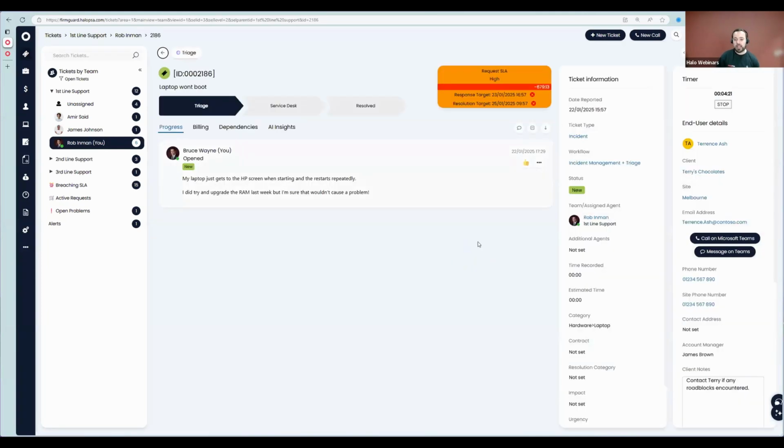Now, clicking into a ticket, I just want to highlight a couple of key points in here. Really, what we can break this screen down into sort of four main sections, I suppose. First and foremost, we have our progress feed. This is where all of our internal and external correspondence will be added to the ticket, any incoming or outgoing emails, anything like that. It also presents to us our SLA information.